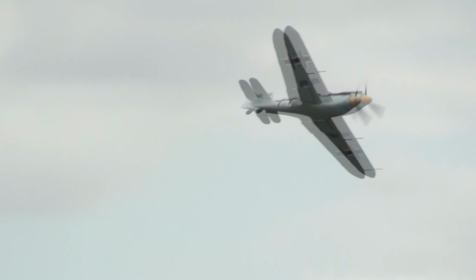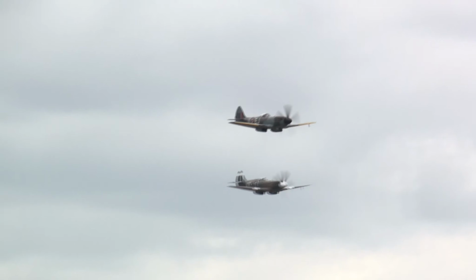So it's a very small aircraft. You can look at the fuselage. It's quite slim and long. Two Griffin Spitfires coming in too. The aircraft stays the same. The Griffins from the left.